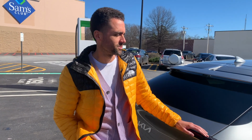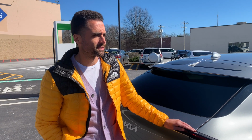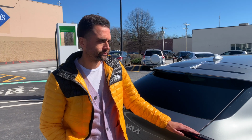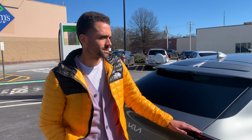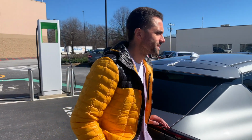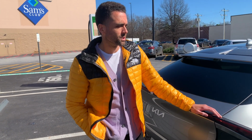Good morning from Greenville, South Carolina. We're here with the Kia EV6. We are charging right now at the Electrify America charging station. We just plugged in at 17% state of charge, and we're not getting that fast of charging speeds right now. Unfortunately, we're only getting currently 78 kilowatts per hour, which this car can take over 200 kilowatts per hour.